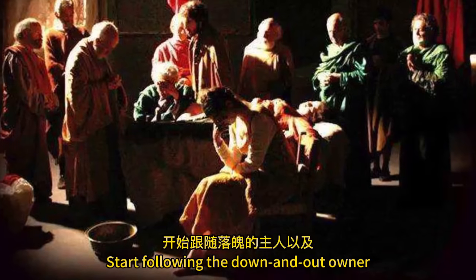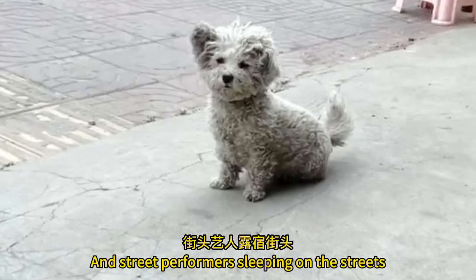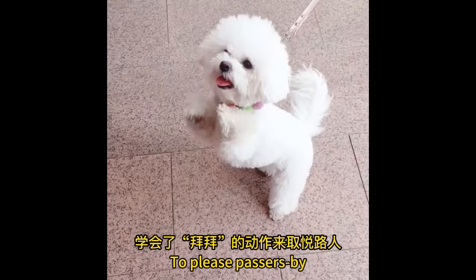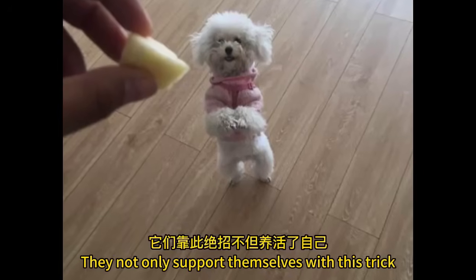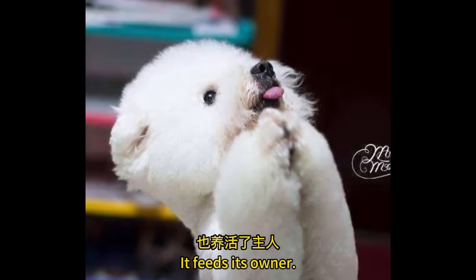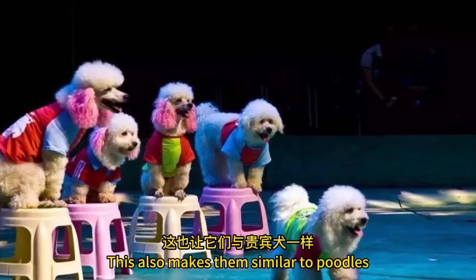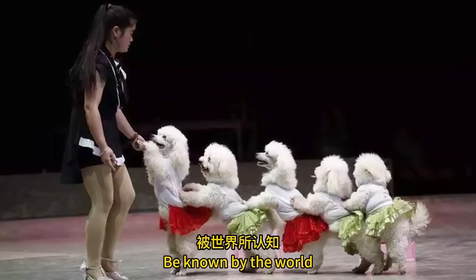They started following their down-and-out owners and street performers sleeping on the streets. They were also trained at this time to learn gestures like waving goodbye to please passersby, acting cute and begging. They not only supported themselves with this trick, it fed their owners. Then the Bichon was recruited by the circus and became a juggling star. This also made them similar to poodles, known by the world.